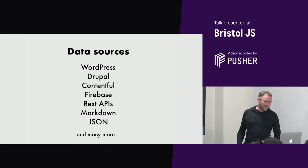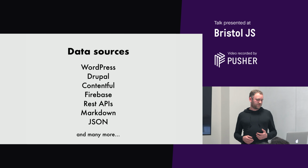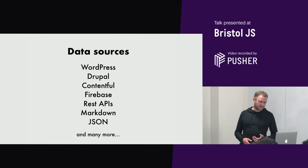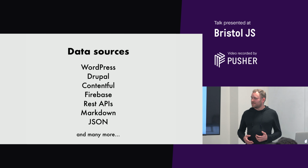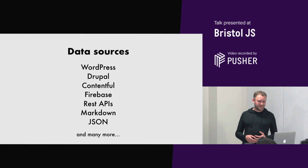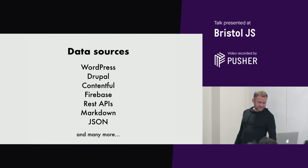Okay, so Gatsby gets much more interesting when you start to pull in data from other sources. Those sources could be an existing CMS, which you just want to build a new front end for. So that could be WordPress, Drupal, or others, because they expose a REST API, and you can hook into that, or Gatsby can. They could be one of the new breed of headless CMSs, such as Contentful, Firebase, GraphCMS, or Sanity. They could be just about any other API. They could also be local files from within your project source code, such as Markdown, JSON, or a CSV.